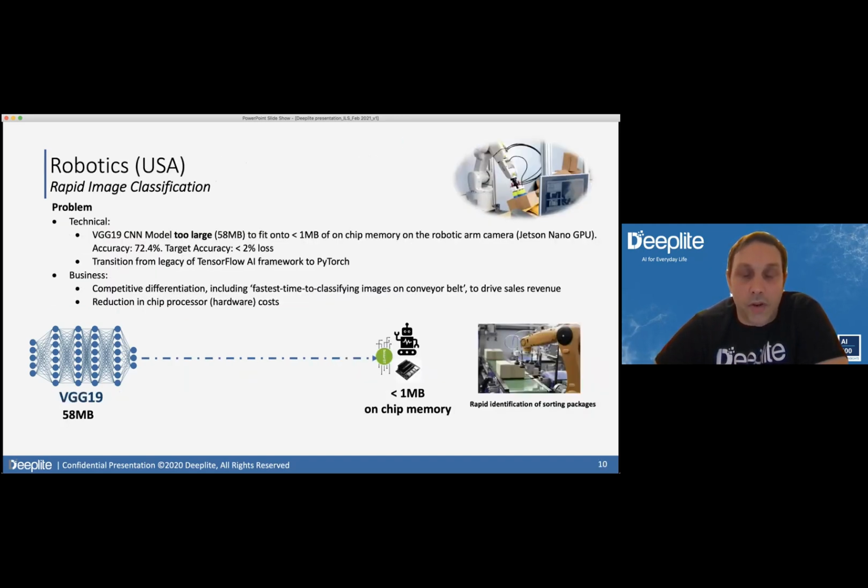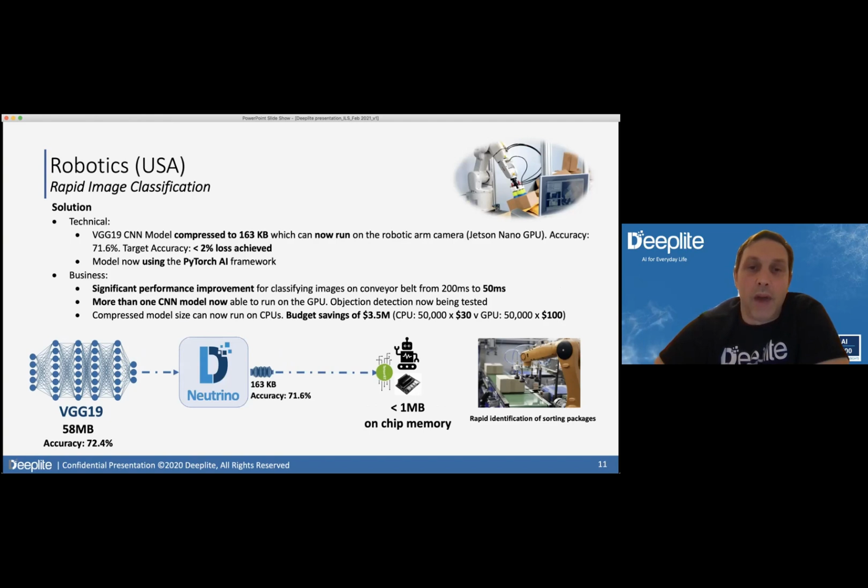And a similar story for a customer with a robotic arm that was looking to improve their fastest time to classifying images on a conveyor belt. And again, the model was too large, so it couldn't run on the target hardware. And with Deeplite, we managed to optimize that model to get it to a size whilst preserving the accuracy so that it could run on the robotic arm, and also providing significant improvement in terms of performance, and also enabling a lot of cost savings so that the customer could actually see that they could run these models on a CPU rather than a GPU.